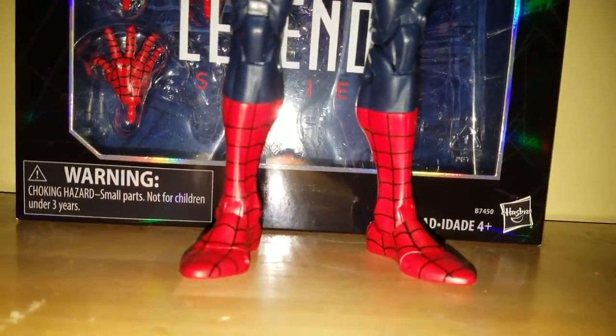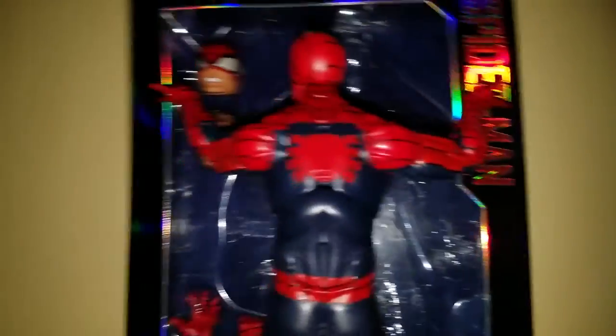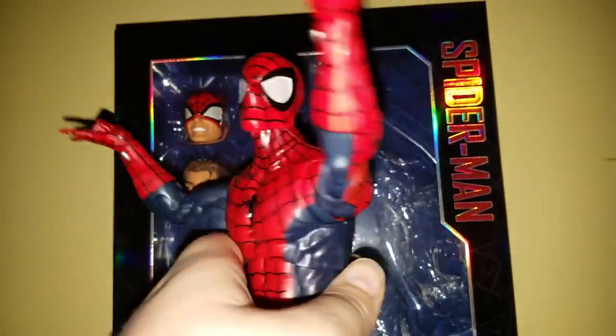It doesn't have that much going on. He does have the webbing on his outfit and the spider in the middle, but that's about it for the different details. And on the back he has a spider, so it's a pretty cool figure. I like it.